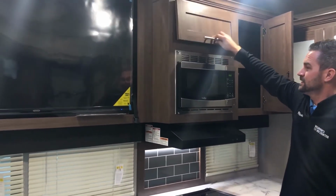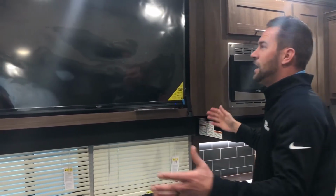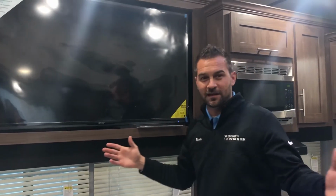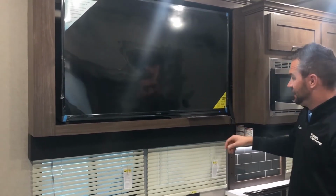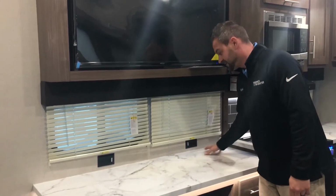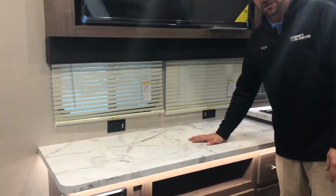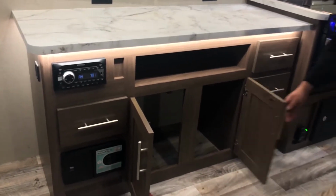More usable space. But the main thing about this, check this TV out. I mean, a 50-inch TV inside of a camper, who would have thought? But this thing is slick. All LED, we'll have a backlight back there as well. And then you have additional counter space, more room to use, whatever you need to have, bring along with you. Lots of cabinet space below as well.